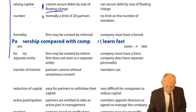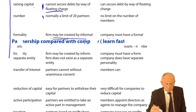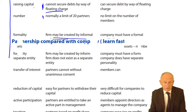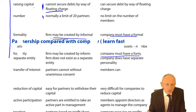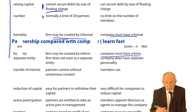Formality. A firm, a partnership may be created by informal agreement. There's no need for formalities, there's no need for written agreements. But a company has to have formal documentation, has to have a constitution, a written constitution, has to have share capital in writing. So companies have to have these formalities, and public companies have to be audited, but partnerships don't. So formalities is another one.